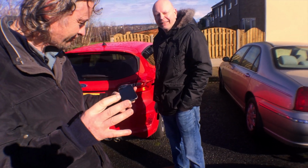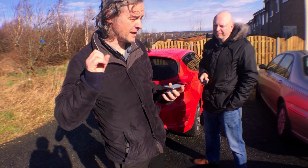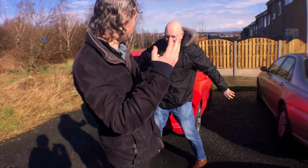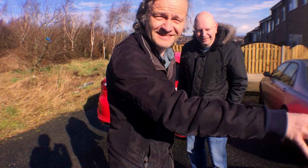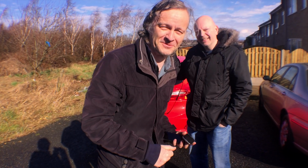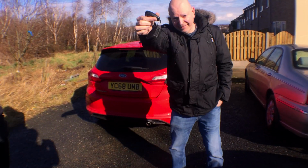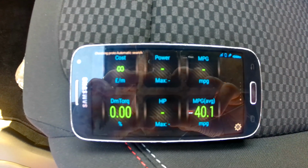Now, I am gobsmacked. I really am. Just to let everybody know, if you really want an economical, fuel-efficient car, don't get a Fiesta. Get a 2006 Vauxhall Corsa C twin port 1.2. He's absolutely... Oh dear.